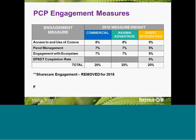For each engagement measure, PCPs will earn either all or none of the credit across all 3 lines of business. The weight of the PCP engagement measures has slightly changed this year from what they were last year due to the removal of the Shared Care engagement measure. So once we remove that Shared Care engagement measure, you can see it bumped up the percentage to 7% and 6% for the remaining measures.